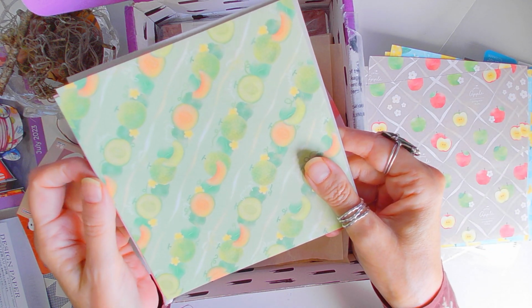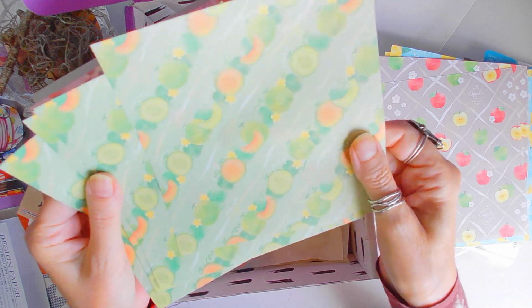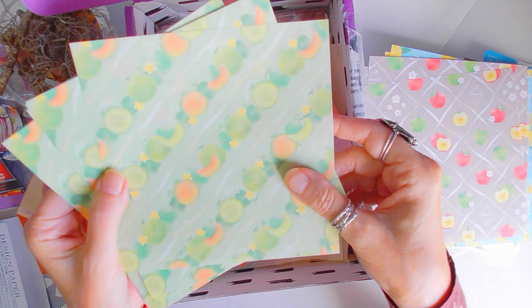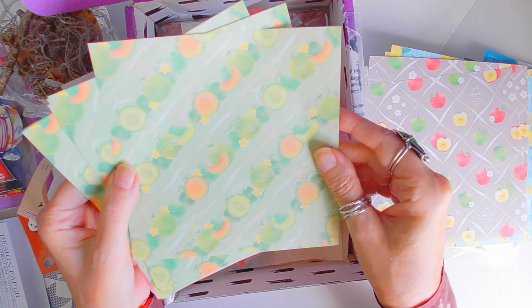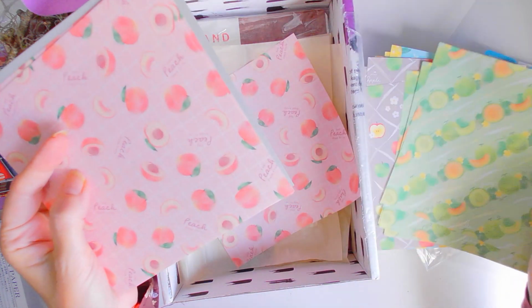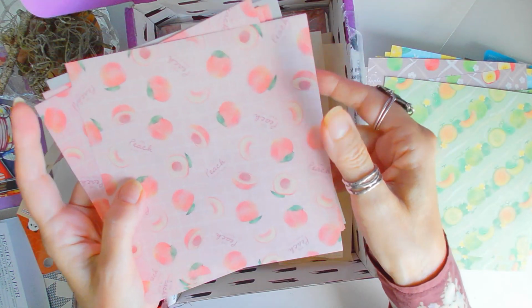I don't have any papers with melons on them. I really like this the best. I think the melons are my favorite. I mean, come on. Check out that cantaloupe and that honeydew. Really nice. And then, of course, the last one is peaches.